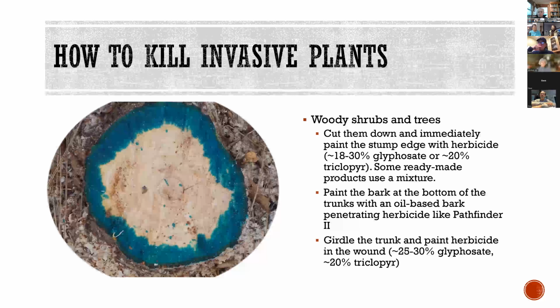But that can be nice if you want to leave your tree standing, if you want to have standing dead wood on your property. That can be really good for wildlife. Another way to have standing dead wood and kill your tree is to girdle the trunk. So you just make a cut in the bark all the way through that vascular tissue, just through the bark, and then a few millimeters past that is great. And you just paint your cut stump strength herbicide right into that wound. And that'll kill your trees and leave them standing.